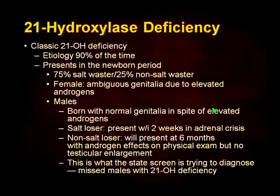So 21 is the most common, okay? And with 21, we're talking about a complete block at birth. Most of them are going to be the salt wasters, so the mineralocorticoid and the glucocorticoid axis is shot. And 25% are going to be the non-salt wasters, which is just the glucocorticoids, the cortisol. So again, everything's pushed over to the right.